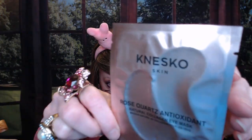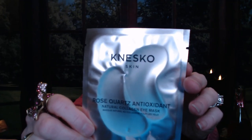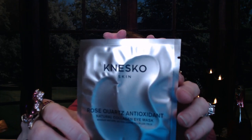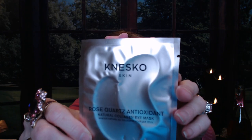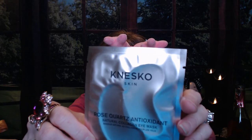So next we have a face mask, and this is by Kinesco. Rose Quartz Antioxidant. So it's a single treatment. The value on this is $15.50. It says support your eyes with this luxury eye mask. Formulated with potent antioxidants, they work to immediately soothe and protect your under eye area, all in a luxurious, calming, at-home spa experience. The Rose Quartz eye masks are packed with an active serum containing Kinesco's proven antioxidant complex ingredients like grapeseed and licorice root. Its extracts fight free radicals to reverse damage and brighten your skin. I don't even know if that was in focus the whole time because I was reading, so hopefully it was okay.